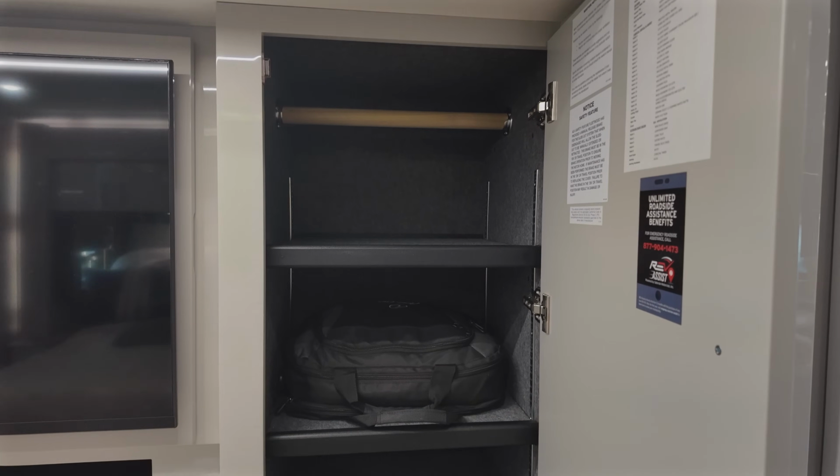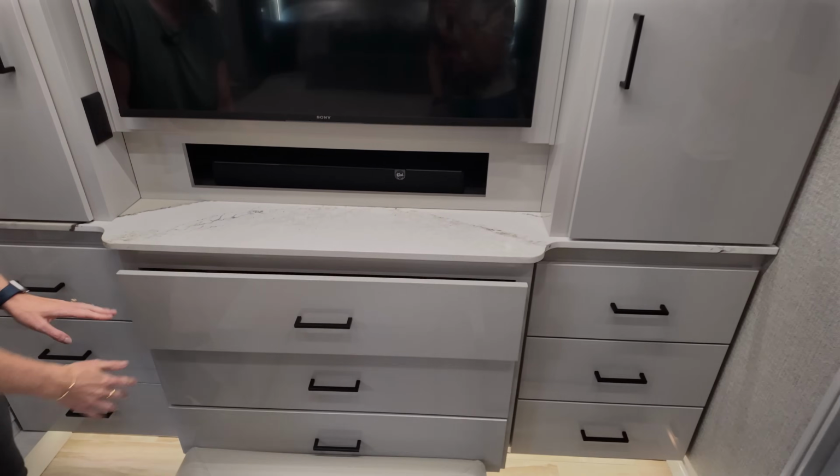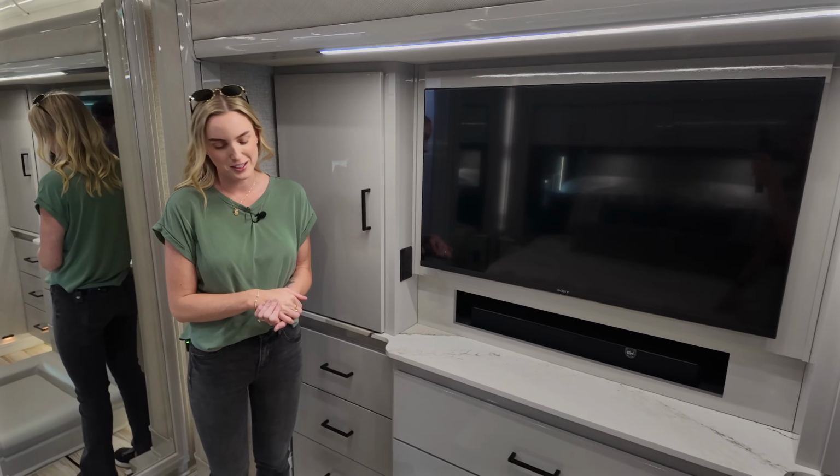But this storage is great because it's super deep. So we can fit a lot of clothes and stuff in here, which, since we live in it full time, is really important. And then one thing, the team at American Coach actually surprised us with this yesterday.